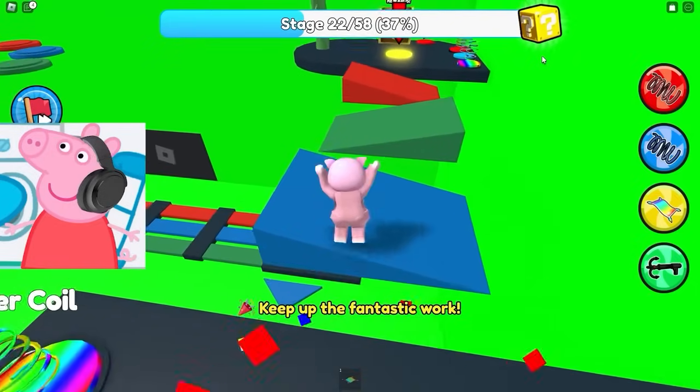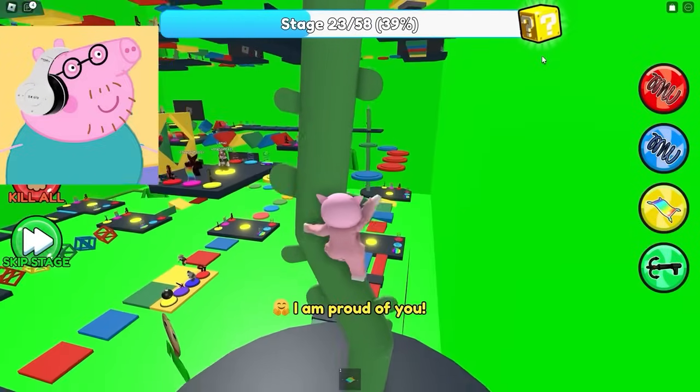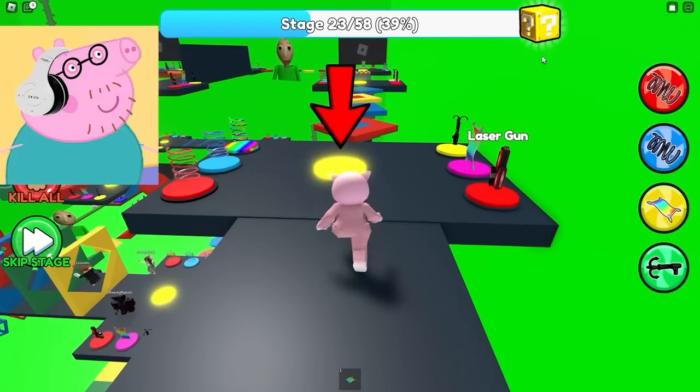Next, we jump on sticks. Looks like very soon we will climb to the next floor. Hurrah! Here he is. We have quite a bit to finish. Let's climb in and get through all the tests that are here.